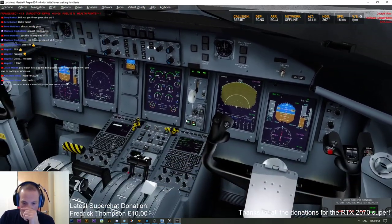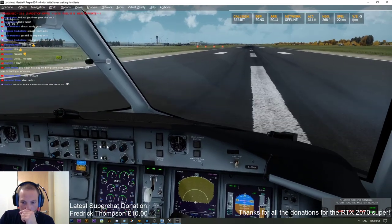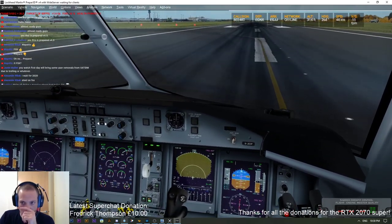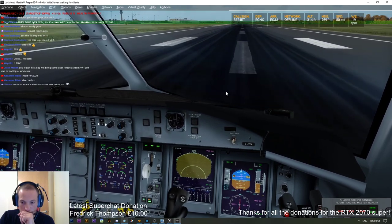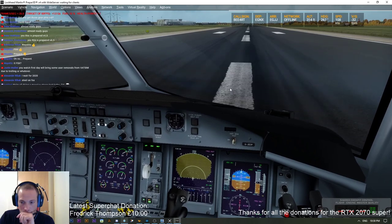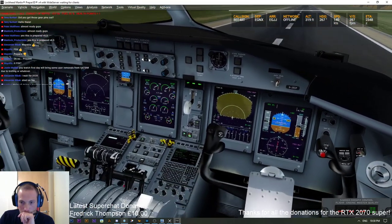Okay, rolling start. Ready? Gust lock is off. And okay, thank you. You are good to go. Okay. I'll call 80 knots. And power is set, checked. Condition levers max. 80 knots. Checked.